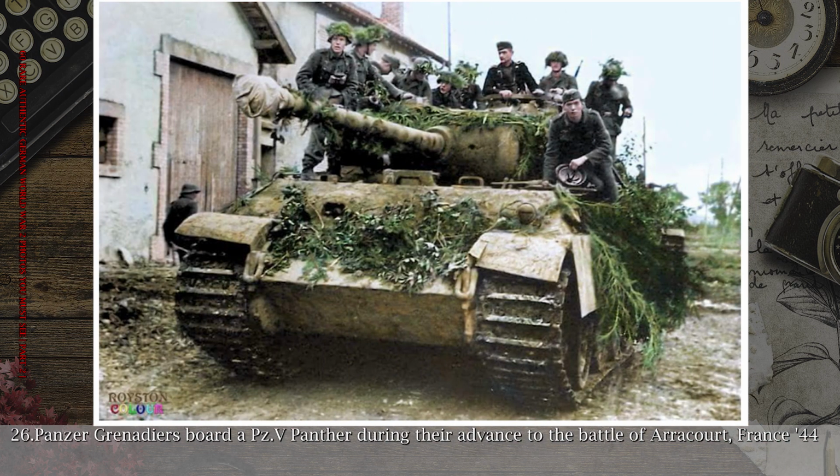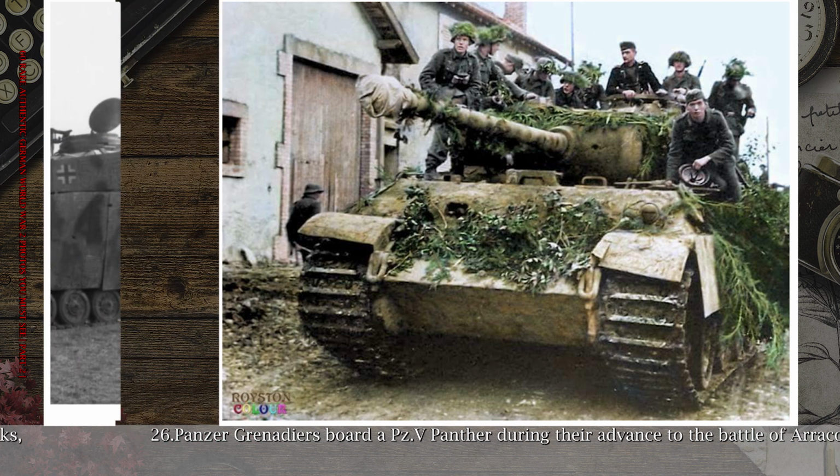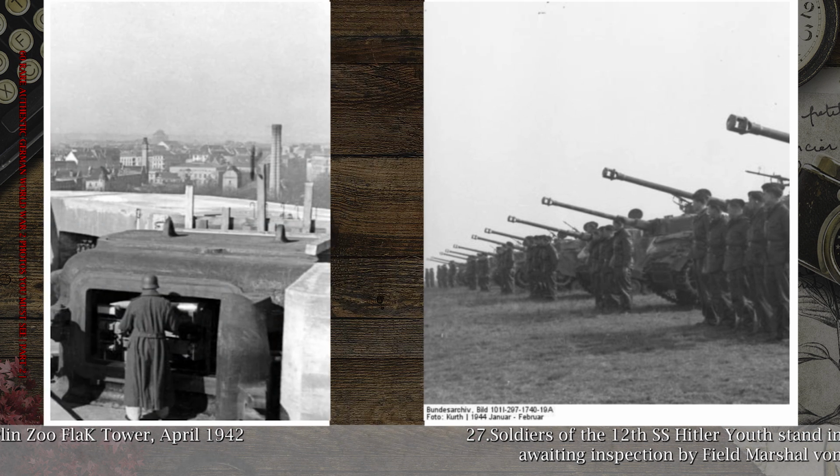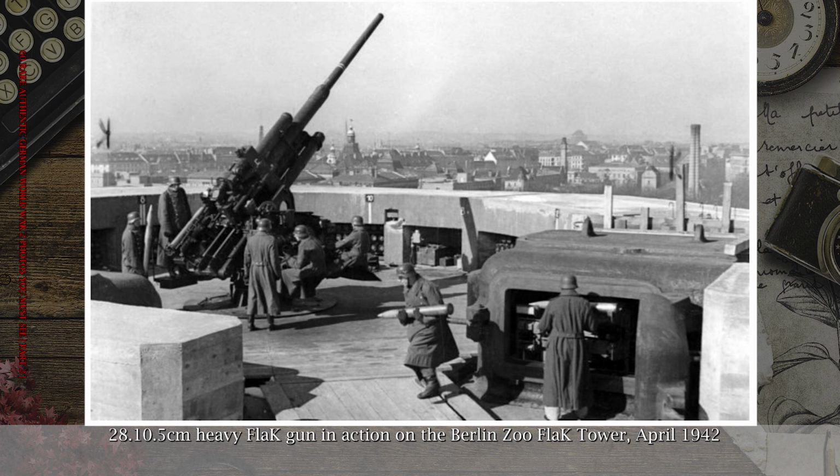26. Panzer Grenadiers beside a Panzer V Panther during their advance to the Battle of Arracourt, France, 1944. 27. Soldiers of the 12th SS Hitler Youth stand in front of their Panzer IV tanks, awaiting inspection by Field Marshal von Rundstedt, Belgium, 1944. 28. 10.5 cm heavy flak gun in action on the Berlin Zoo Flak Tower, April 1942.